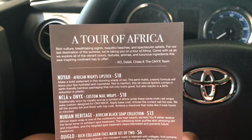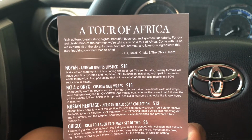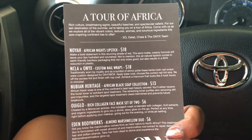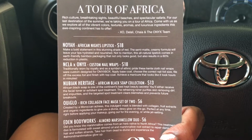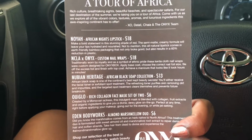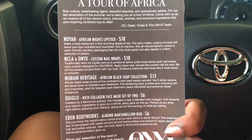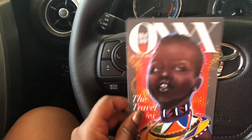We have an African Nights lipstick by Noyah, a custom nail wrap by NCLA and ONYX, and the Nubian Heritage African Black Soap Collection. I believe it should be a spot treatment. That's what I saw on Instagram. And we have rich collagen face masks, a set of 2 of them. And then we have something from Bodyworks. How fun. But this graphic is everything.